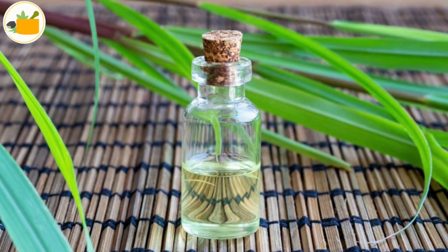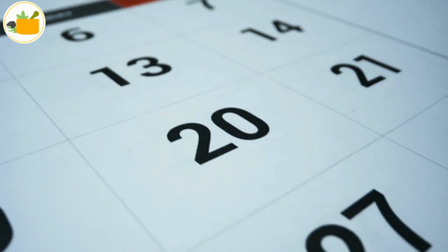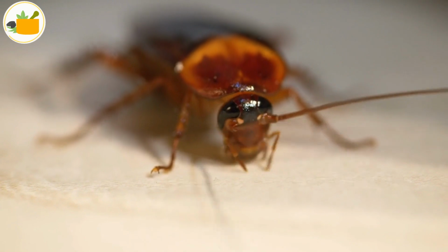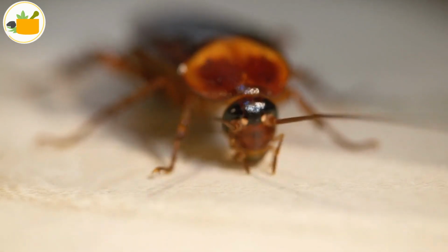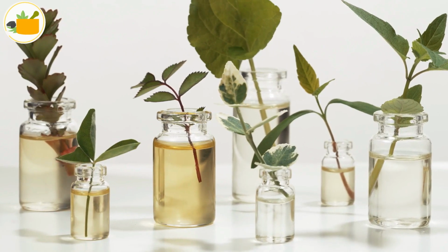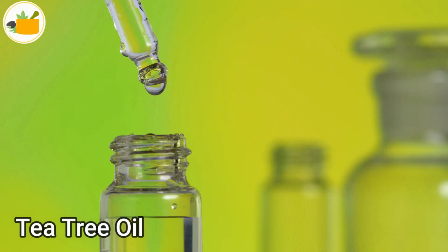Unfortunately, a citronella oil treatment only lasts for an hour or two. Its effectiveness on cockroaches is not fully understood, so it's best used in combination with other essential oils for cockroaches. Number 5. Tea tree oil.